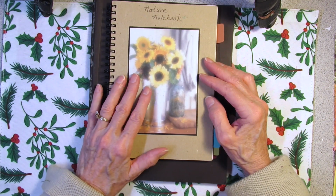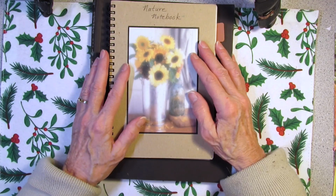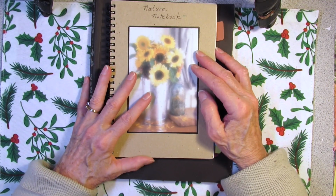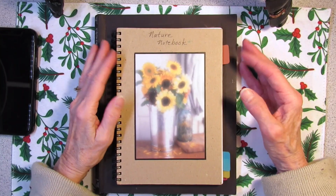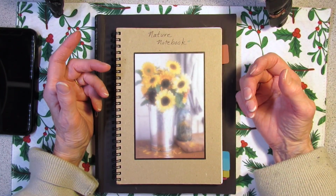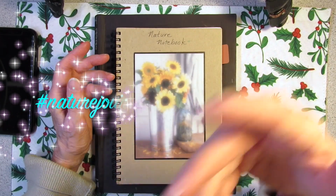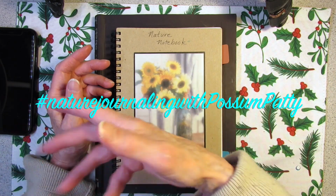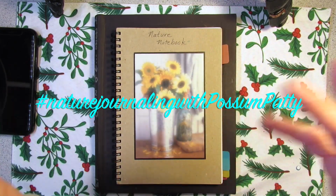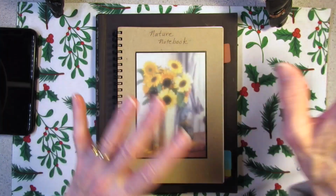So if you want to join me for some nature journaling, maybe we should come up with a hashtag so I will know where to come and find you. There's already a lot of nature journaling hashtags. So what if we just put my name on there? Nature journaling with Possum Patty. So we use hashtag nature journaling with Possum Patty because there's a lot of other nature journal channels. And this will be just for this little group here.